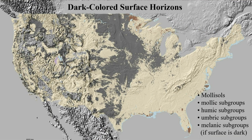Another one that I've worked on for a while for Indiana was dark surface horizons, because in Indiana they correlate fairly well with the historic prairies. I've now extended that to the rest of the U.S., and I've pulled in all of the dark surface horizons.